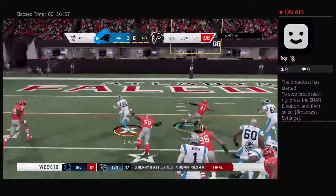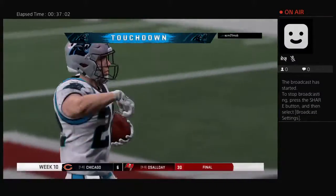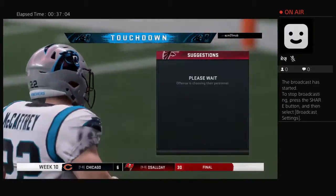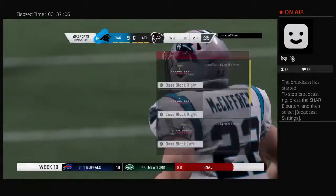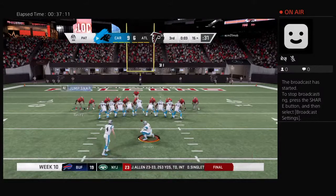Newton going to hand it off to McCaffrey. And he'll take this into the end zone. Touchdown, Carolina. Christian McCaffrey, his 2nd touchdown on the season. And the Panthers have taken the lead.